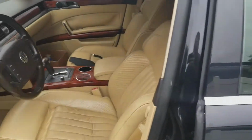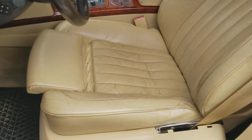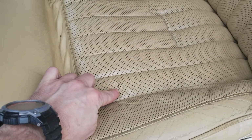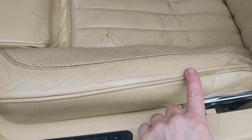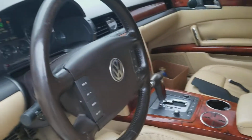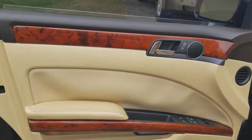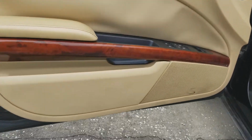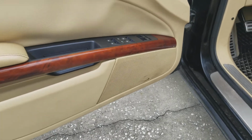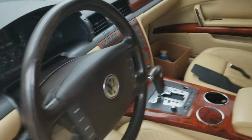Interior is definitely in amazing shape. It does have some wear. There is a little mark there. You have a little bit of normal wear along here, and a little bit of wear on this, which is just the driver's seat. Everything else is in amazing condition. These door panels are all very, very nice. There is a small crack down here on the speaker. Pretty inexpensive to get a replacement cover for that. I'm going to step inside and show you guys.